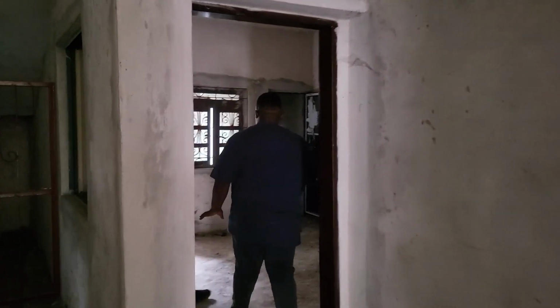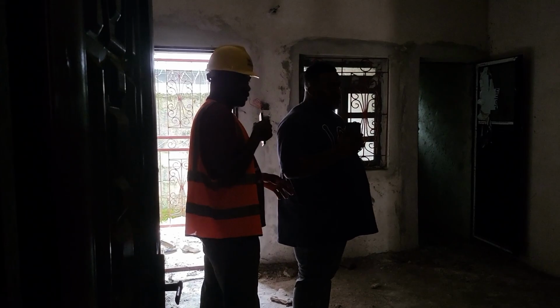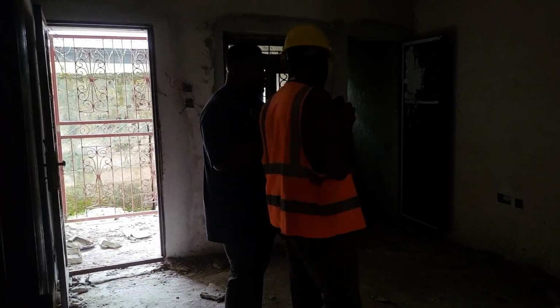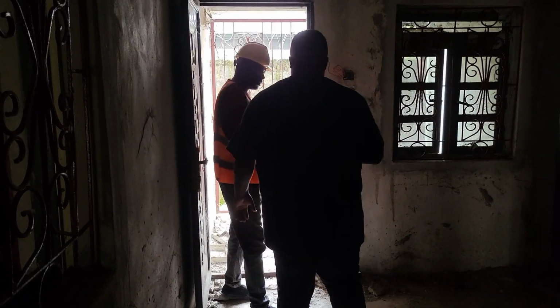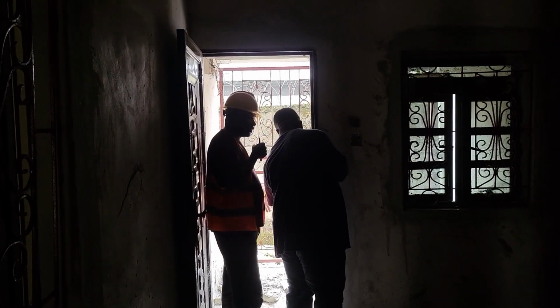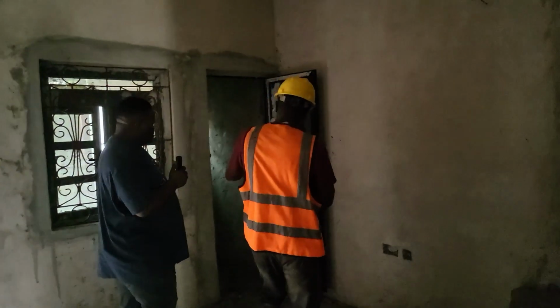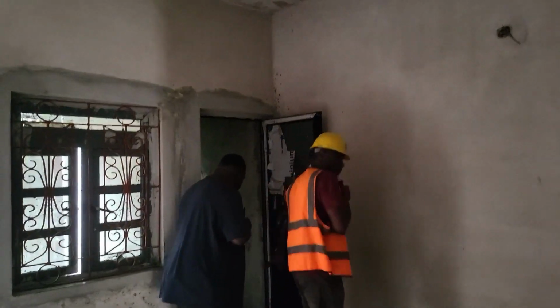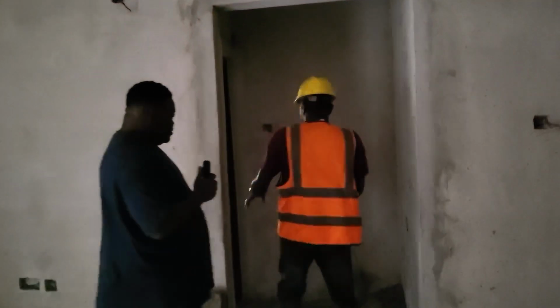Okay, so this is one flat. Come inside so that you can watch through the flat. This is one flat, and the flat has its own balcony. So what's right here? And then this is the living room. And then this is the half bath. The toilet. And then this is the room. The room, of course. People are staying there. The workers are staying here. And this is the kitchen.